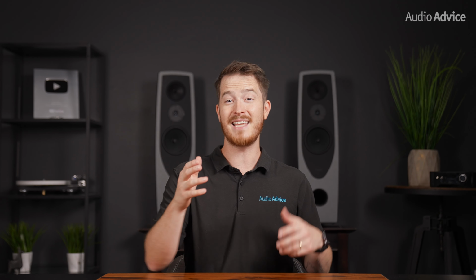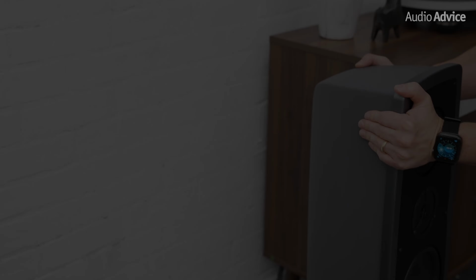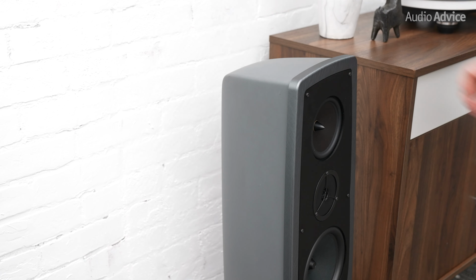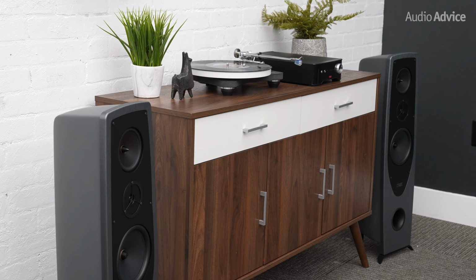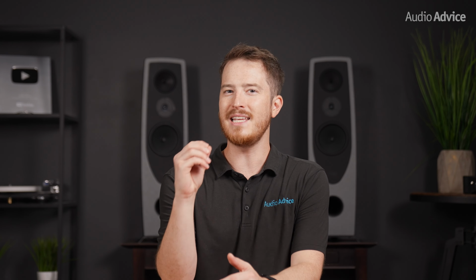Now we did find that the AYA speakers' sound is greatly influenced by where you position them. Now in our space, we tried them about 2 feet off the front wall at first and then felt they were lacking a little bit of bass. But by moving them closer to the wall behind them, the bass was dramatically improved and they really came to life.